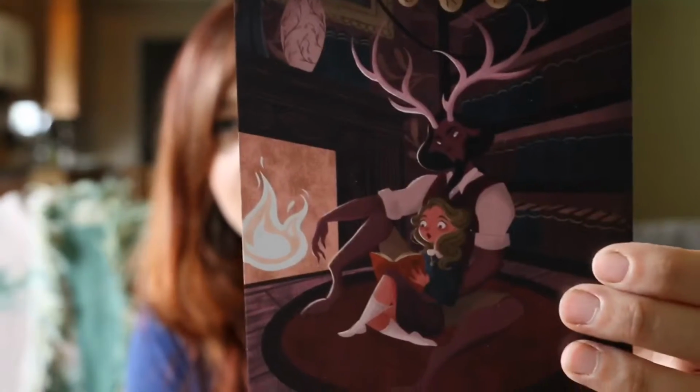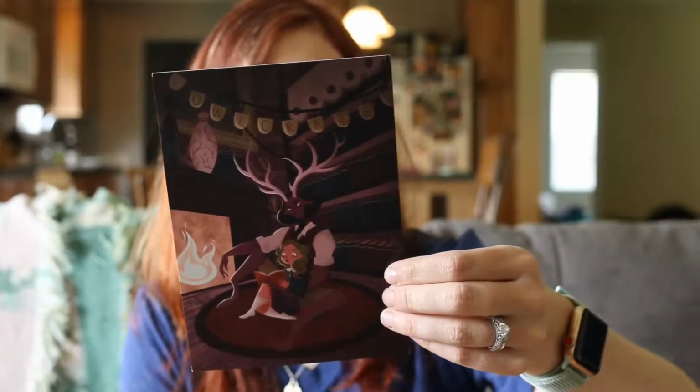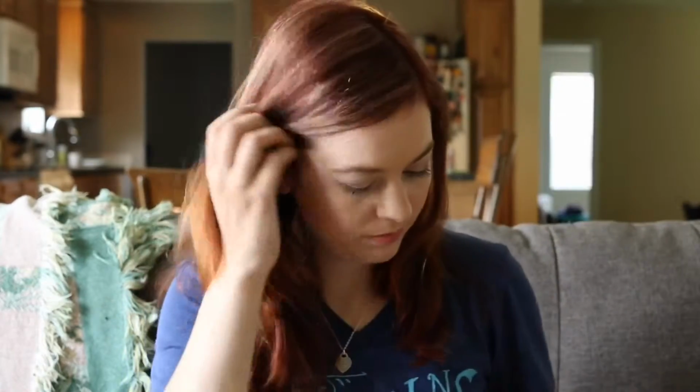The theme for this month was Libraries of Wonder, and I believe there were fandoms, Beauty and the Beast, Harry Potter, some really good fandoms, and obviously libraries. Hello, I needed this box. So anyways, there is the art, and I think this is a take on Beauty and the Beast, mayhaps. And then on the back it's just a spoiler warning. I'm super excited about this.